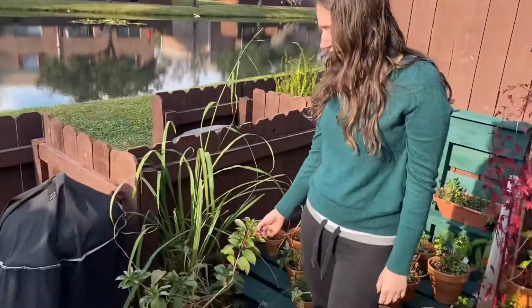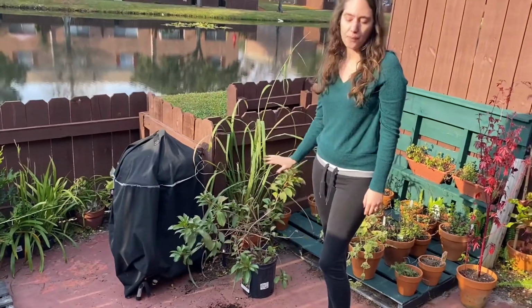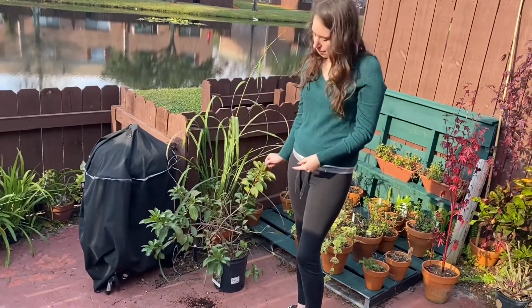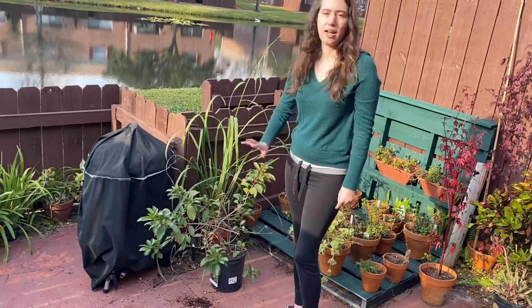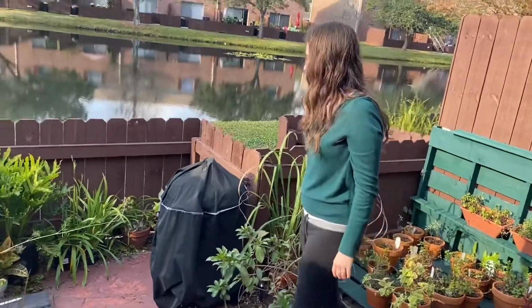This here is a firebush, and I had read up on it, and it's really good for using as external remedies. So I haven't used it yet, but I saw it on sale for like $6 at Walmart, so I couldn't pass it up.